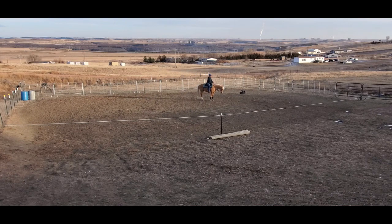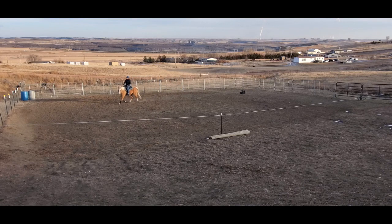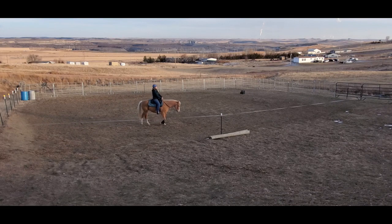Then from the trot, I asked him for that halt, and it was really nice. He did a really good job there, so lots of praise. Then we change direction and work a little bit the other way. He's still a little bit quick here, so I'm keeping him on that about 20-meter circle. Ask him for halt here, going this direction. That was pretty nice too. Lots of praise because he is trying.